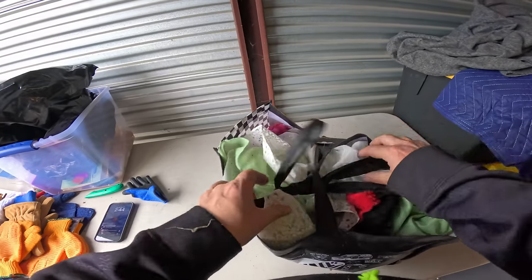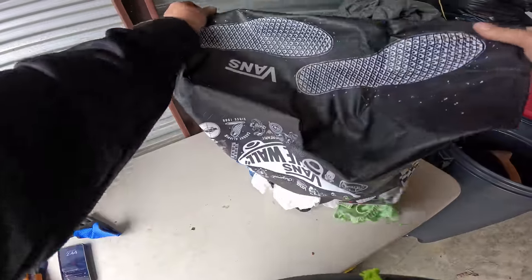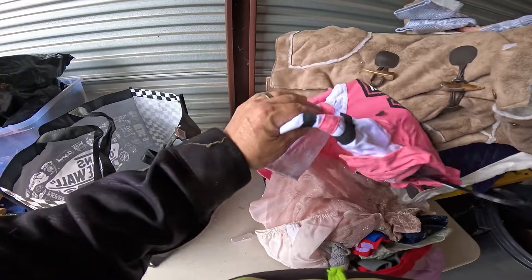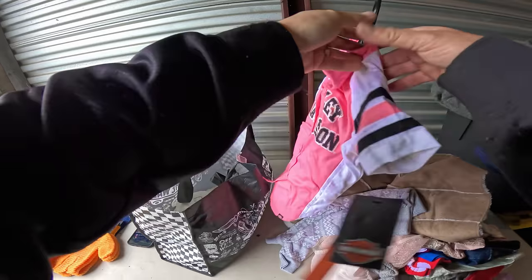All right, guys, we're in the back corner there. In this bag right here, Vans. I was kind of interested to see what that is about. What's it all about? And that's little kid clothes right there. Little kid clothes. Ooh, sticking together. Harley Davidson. Harley Davidson little kid clothes, though. Huh. That's kind of cute, isn't it? Oh, it's brand new, too.